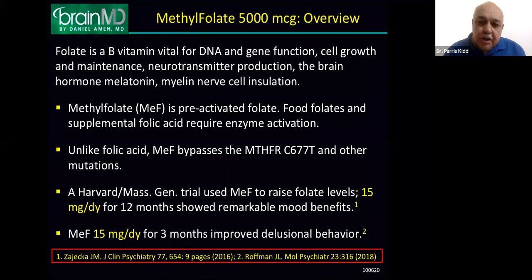15 milligrams per day for 12 months was found to have remarkable benefits, including in individuals who began with low folate levels, some individuals who had what were measured to be normal folate levels, individuals who had been on antidepressants and were not responding well, individuals who were going back and forth between improving and regressing. A very large proportion of all these people responded well just to methylfolate.